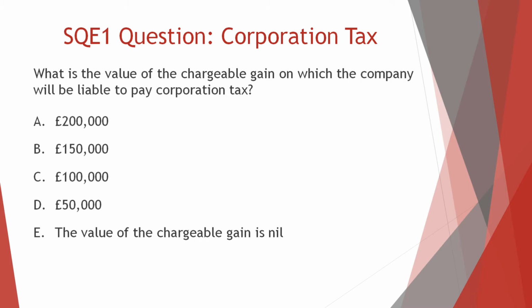A. £200,000, B. £150,000, C. £100,000, D. £50,000, E. The value of the chargeable gain is nil.